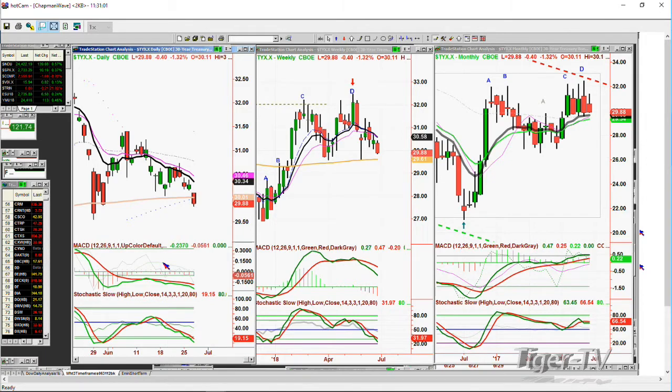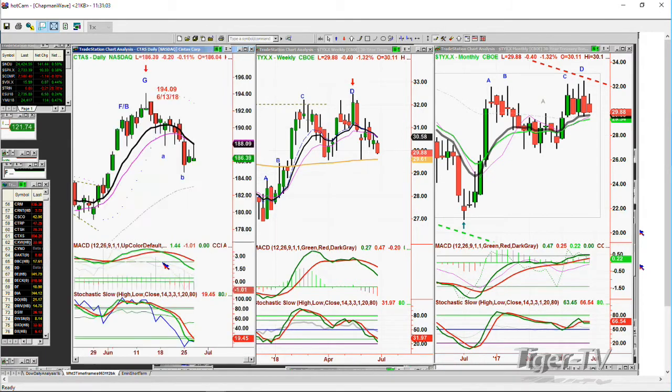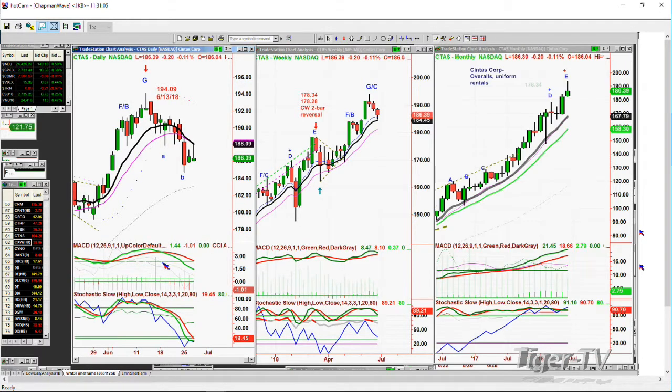But at this particular point, let's see how CTAS is trading. Tried to rally, hit the 9-period moving average. Now it's down 20 cents. This is the overall Uniform Rentals Cintas Corporation at minus 20, 186.39. I think we're in a mini recession. I've said that before, but it's very difficult to define as one of those traditional recessions because we've had this rotation. I still see rotation at this particular point. Okay, I'll be back in a second with some of the other questions.